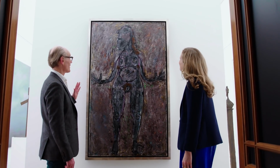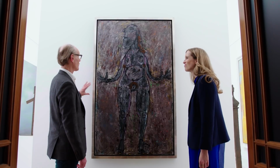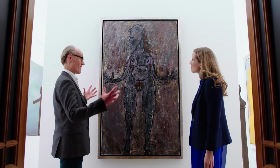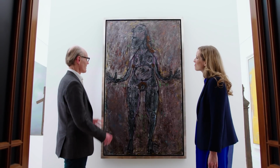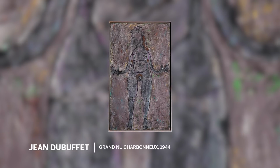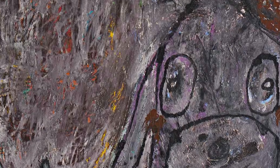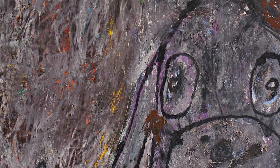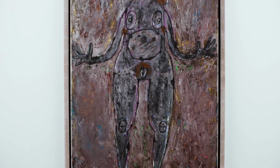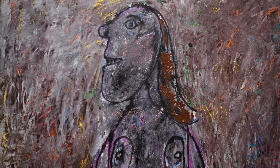Jean Dubuffet, 1944. He's just started out as a full-time artist, having been a wine merchant. He's yet to go to Switzerland for that moment where he suddenly finds art brut. So what do we have here? So this is the first large-scale female nude that he makes, and it's a moment in which he's investigating what a different way might be to tackle the human form in this moment just after the end of the occupation of France. We know that the Lascaux caves were discovered in 1940, so there's that real zeal for prehistoric art.